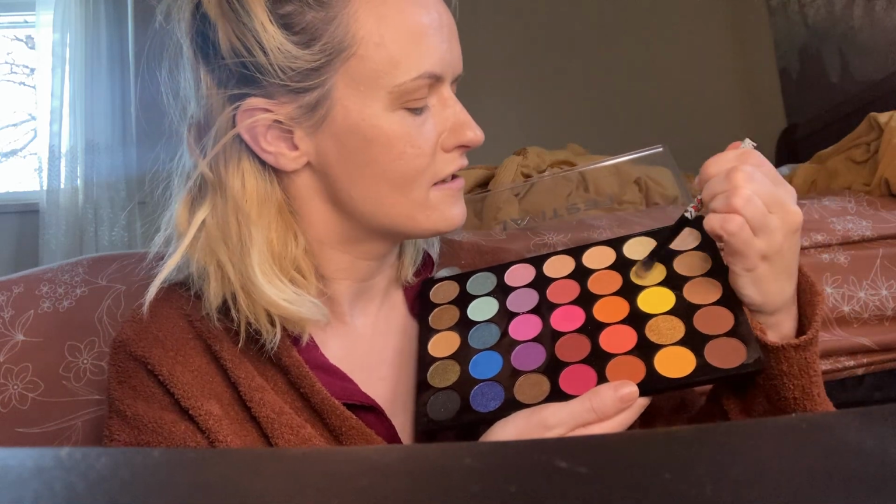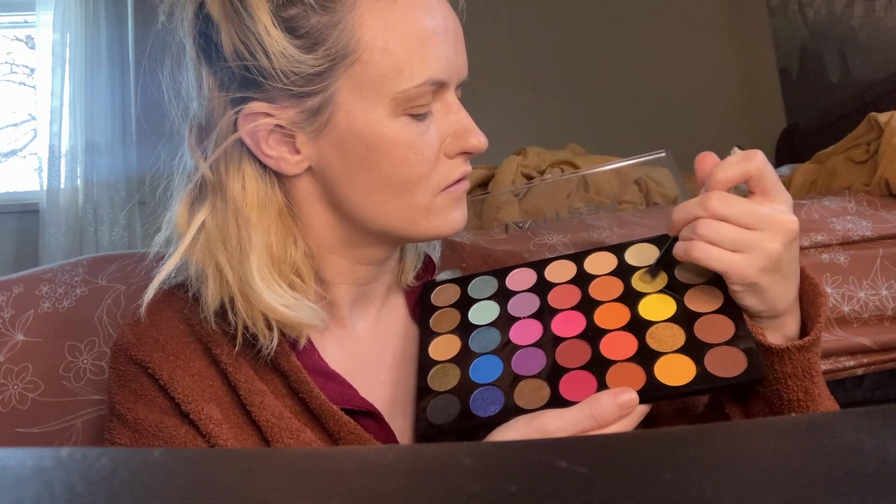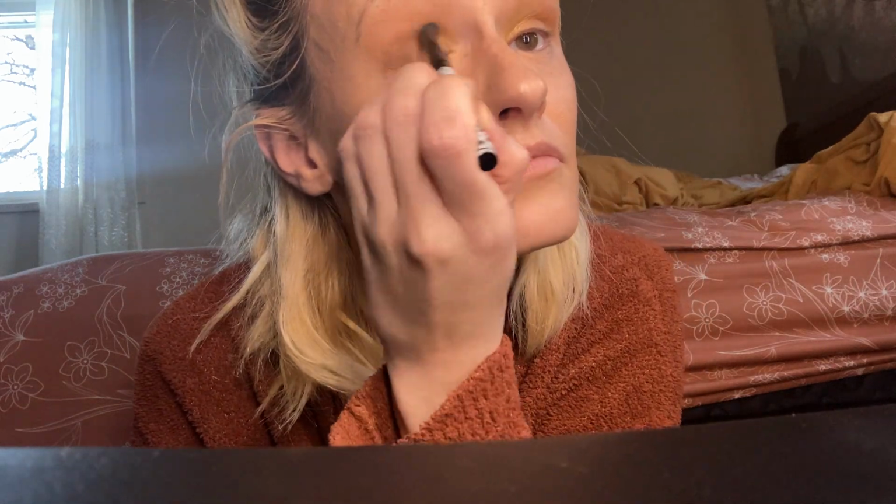So I'm gonna take this yellowish gold and I'm gonna put it right in my crease and just kind of shush it out. And what it does is it opens up your eyes. It makes your eyes look more awake. It's an ancient secret from the millennials. I'm just kidding. I'm not kidding though. It's an ancient secret. And you just kind of bring it out like that.